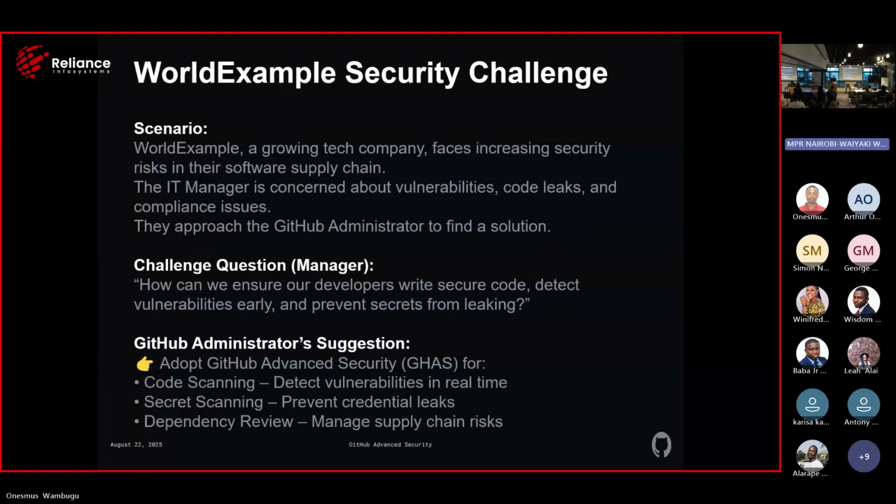So we have a challenge question here: how can we ensure our developers write secure code, to detect vulnerabilities early and prevent secrets from leaking? The GitHub administrator provides a suggestion. We can adopt GitHub Advanced Security for code scanning to detect vulnerabilities in real time, secret scanning to prevent credential leaks, and dependency review to manage supply chain risk. The manager is a bit convinced, but maybe he goes ahead and requests a demo for that.